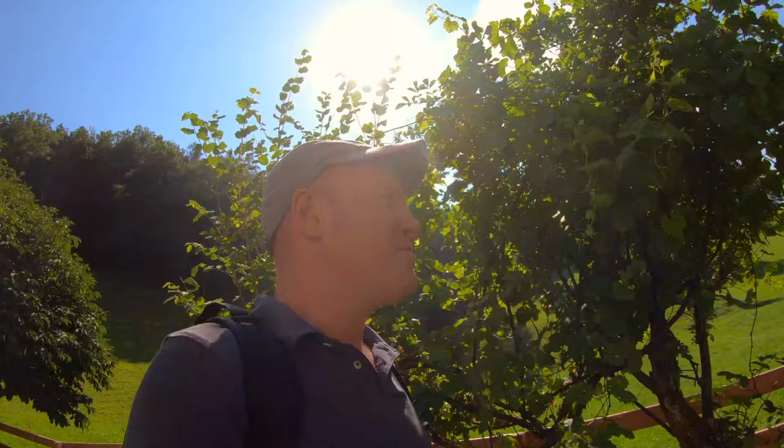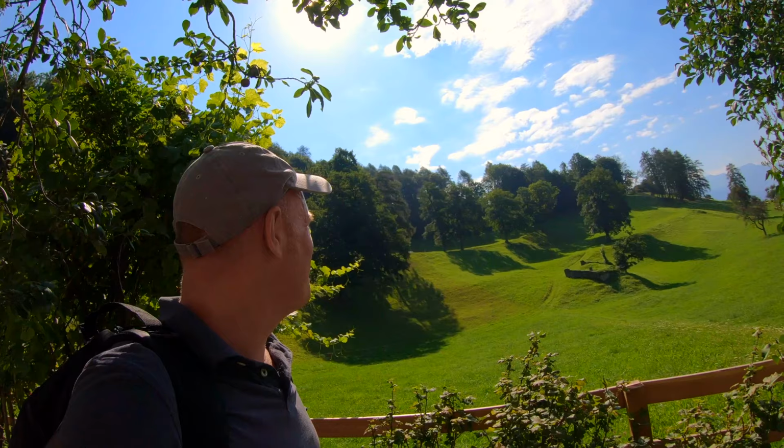So I guess this is a bit the Swiss version of Disneyland. And it's really magical. It looks so perfect and so beautiful, with those beautiful rolling hills behind me.